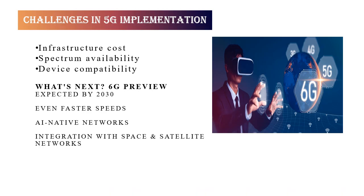And then we will go to challenges in 5G implementation. So it will be infrastructure cost, spectrum availability, device compatibility. So infrastructure cost: now we are in 5G, so we are using 5G. It requires many more antennas, and it results in expensive cost. And then spectrum availability and device compatibility.